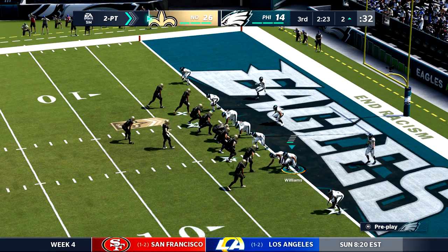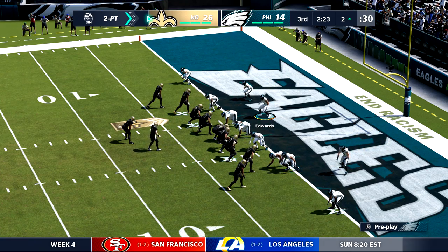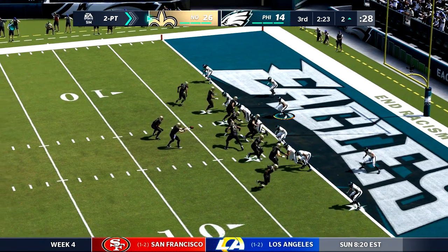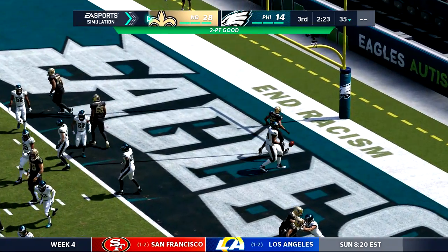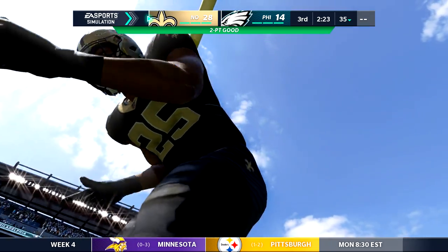And the Saints will line up for the two-point conversion. Circle that drive because that might be one to remember. Well executed to give them a little cushion. Let's take it in. The conversion is successful. You talk about them commanding it.